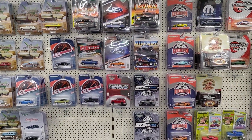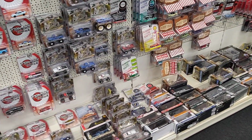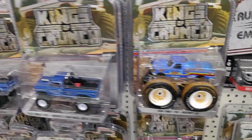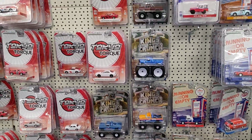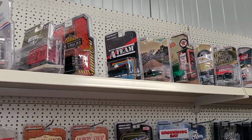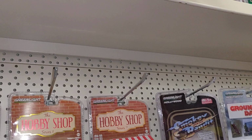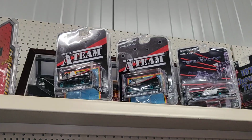There's so much to see here, guys. We have the monster trucks. This thing is epic. The classic, the Bigfoot. Look at all those chase pieces here on the top. And another one. Can you believe it? Wow.